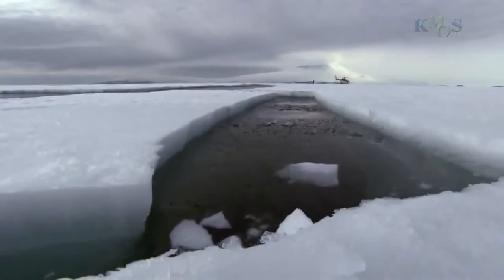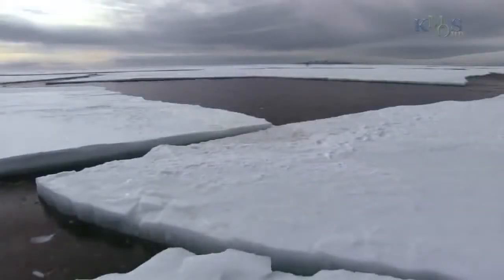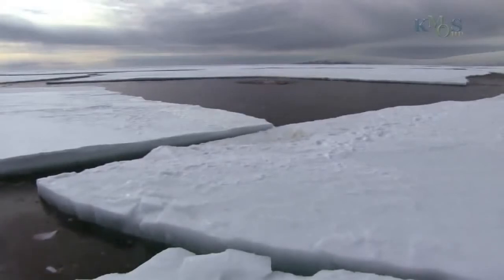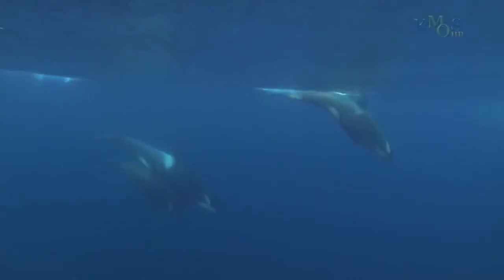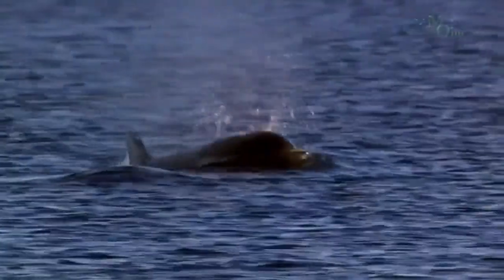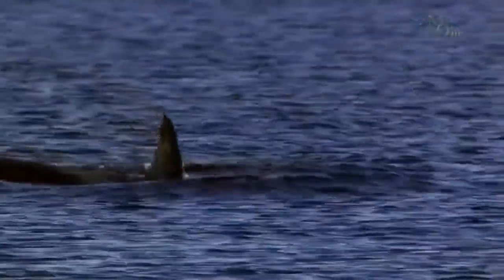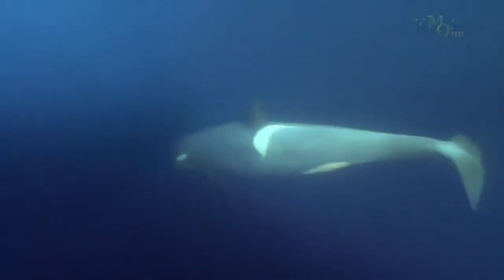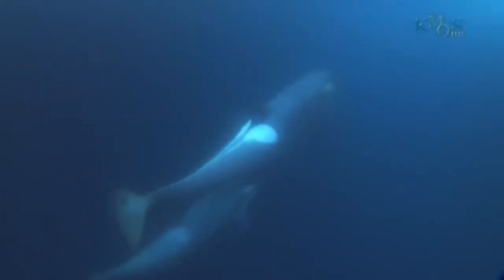The ice of the whole bay seems to be breaking up in front of our eyes, opening into long strips of water that are called leads. The orcas take advantage of these leads as soon as they open to get as far into the ice as they can. They're hunting the giant Antarctic cod, a fish that can reach over 100 pounds and uses the ice edge as shelter.